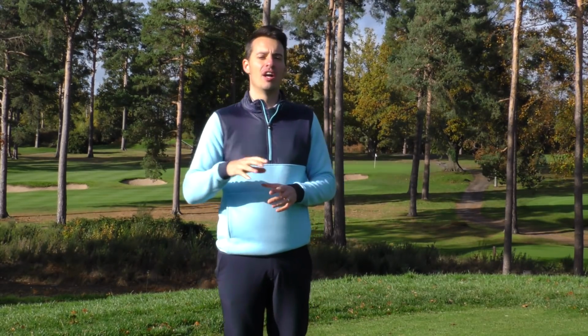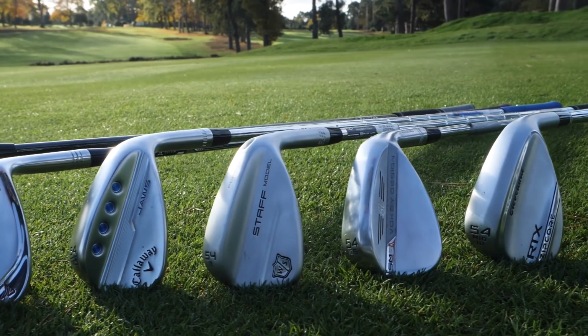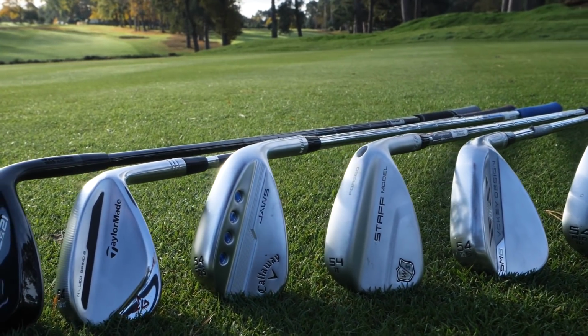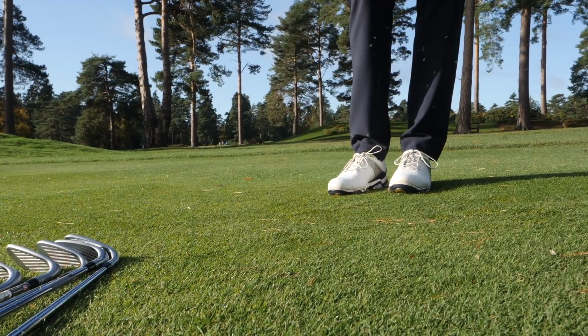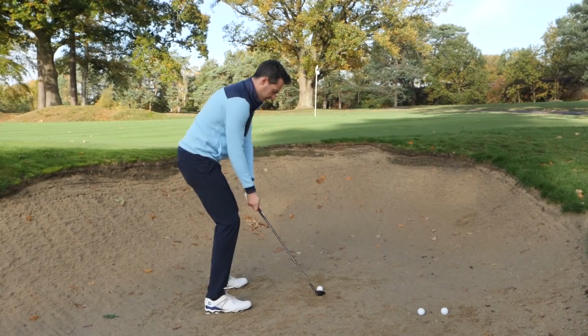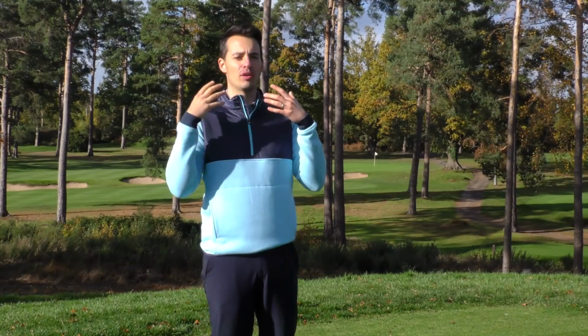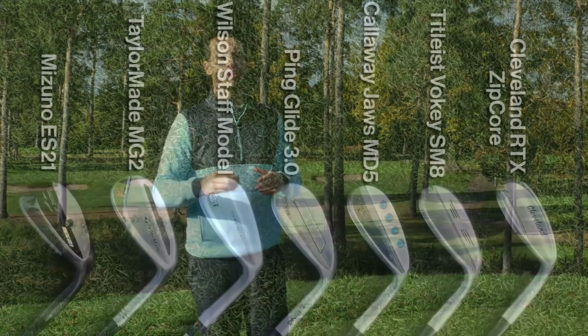I've picked 7 of what I think are more of the mainstream hero models within each brand's ranges that are going to form the bulk of this test. I'm going to give them a really thorough try here on the golf course at West Hill in a variety of situations around the greens. We've also got some launch monitor data to share with you from the Foresight Sports GC Quad. So it should be a really thorough test, and should give you a really clear understanding of how each wedge performs, what options are available to you, and which one might be best for your needs on your budget.